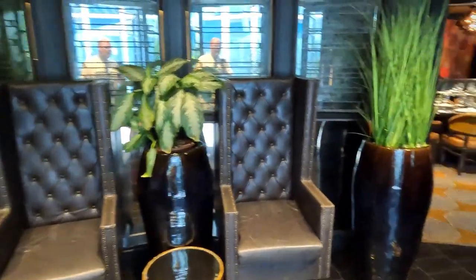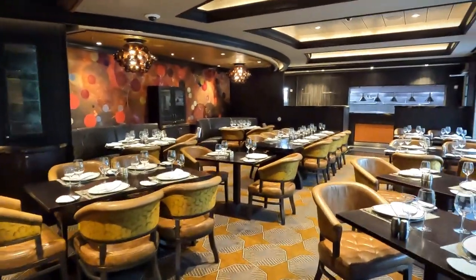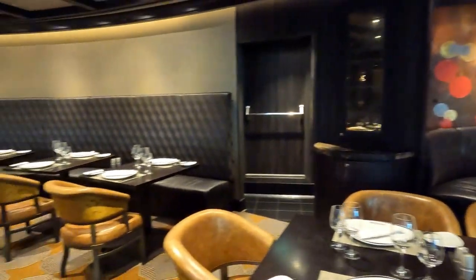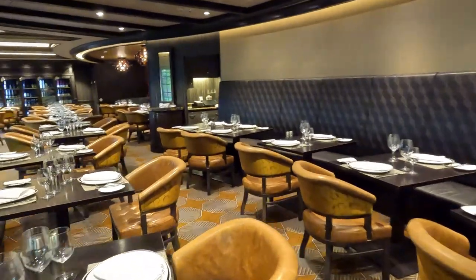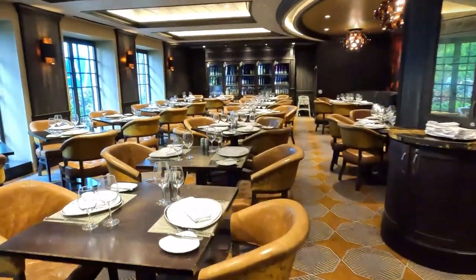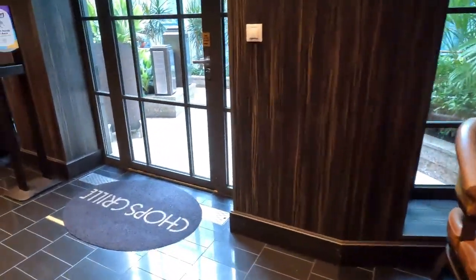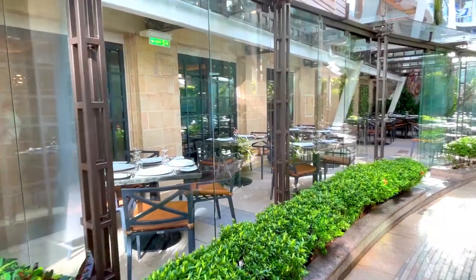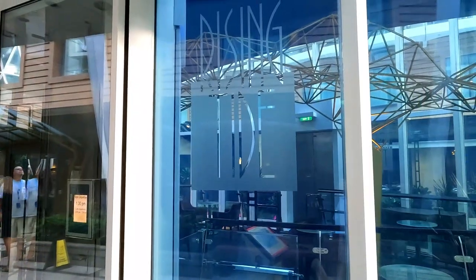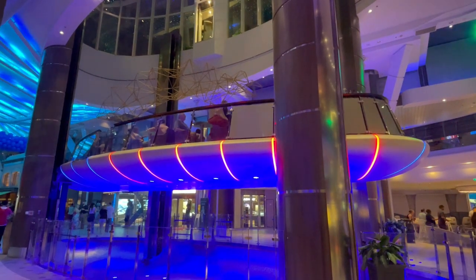Let's take a quick peek inside. Here is one of the levels to enter on the Rising Tide Bar. It's part bar, part elevator, and is a fun place to grab a drink.